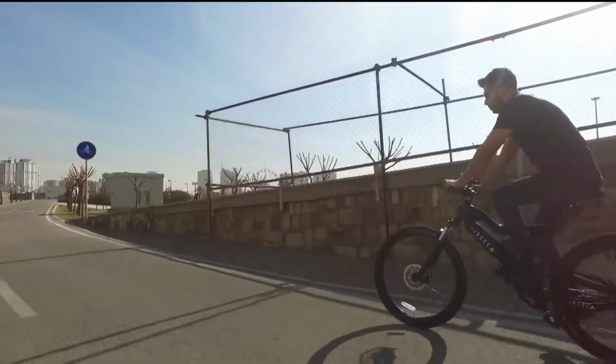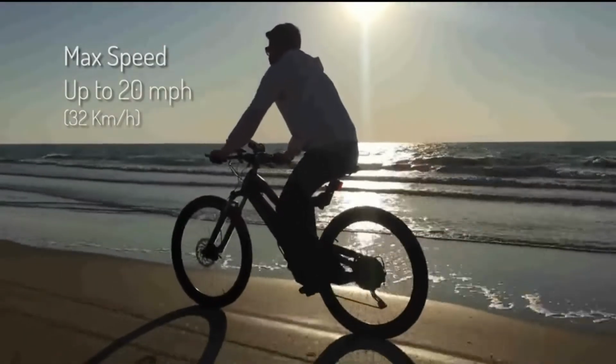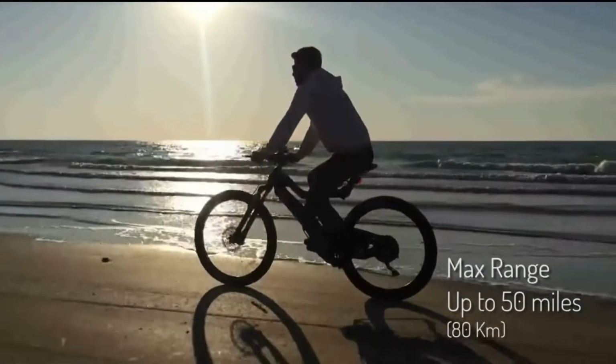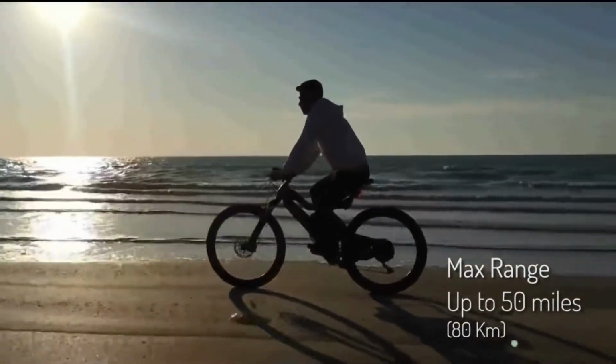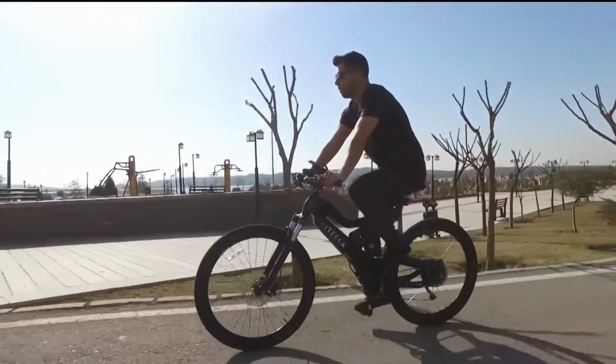You can cruise smoothly through your neighborhood at up to 20 miles per hour or 32 kilometers per hour, and with a range of up to 50 miles or 80 kilometers on a single charge. Narita makes every journey an exciting experience.